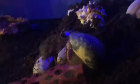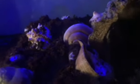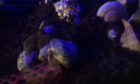We have a little visitor coming to explore. I'm gonna turn the light off. I really don't wanna confuse them with this light any longer. But I'm only going to use it for viewing purposes.